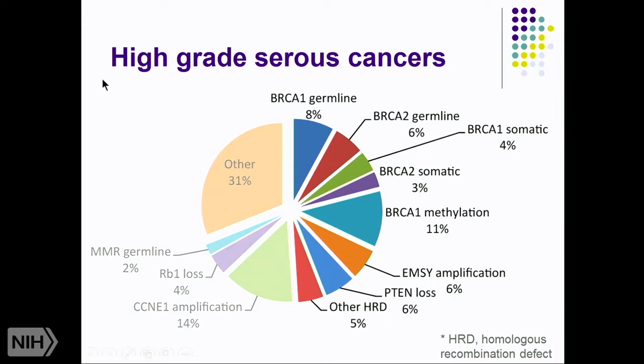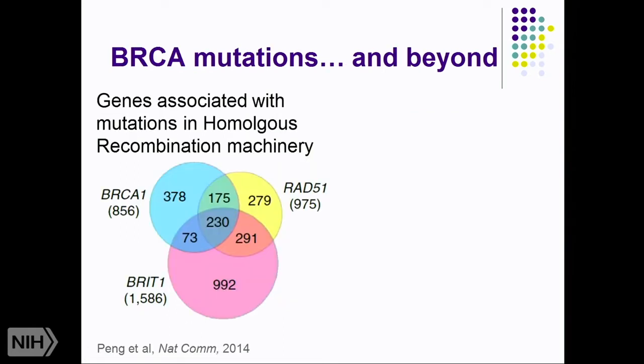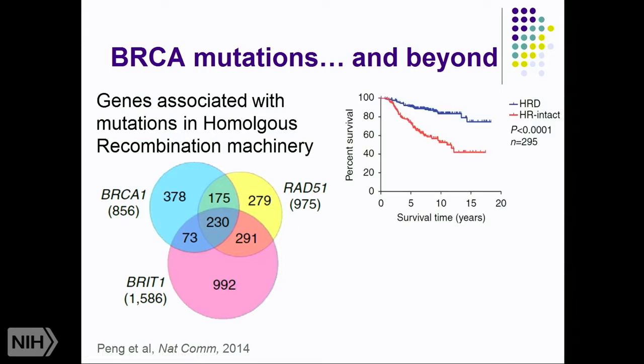Then The Cancer Genome Atlas showed us that beyond BRCA mutations, there are other ways of altering the homologous recombination pathway. That can be through germline mutations, somatic mutations, methylation, or other alterations that affect this DNA repair pathway. Beyond this, people tried to come up with gene expression signatures, and RAD51 turned out to be quite a strong predictor of homologous recombination deficiency. You could see that patients with intact homologous recombination had a worse overall survival than patients with homologous recombination deficiency. This is actually breast cancer, but the same holds true in ovarian cancer.